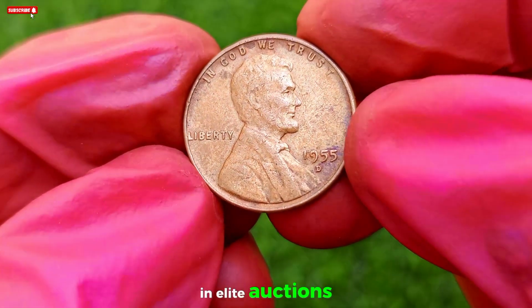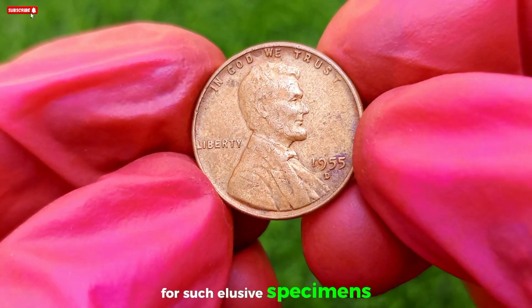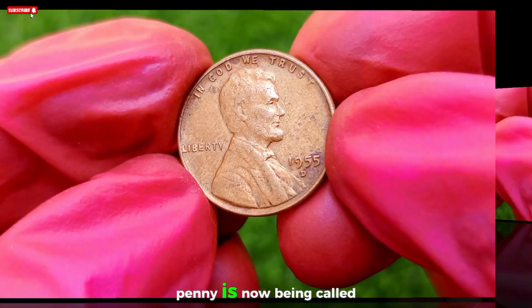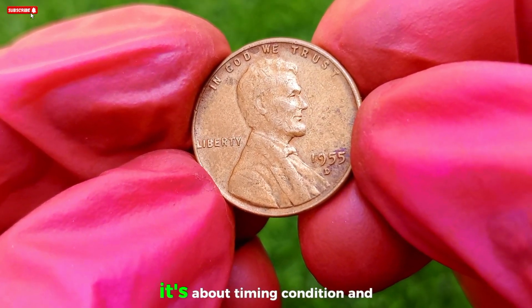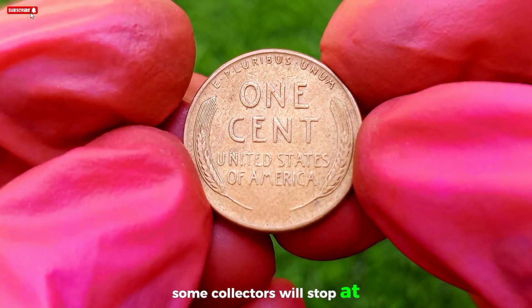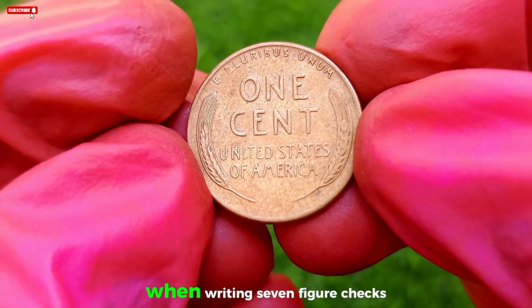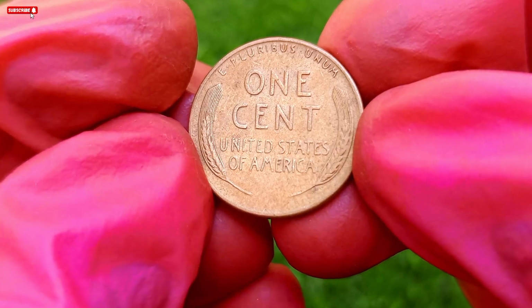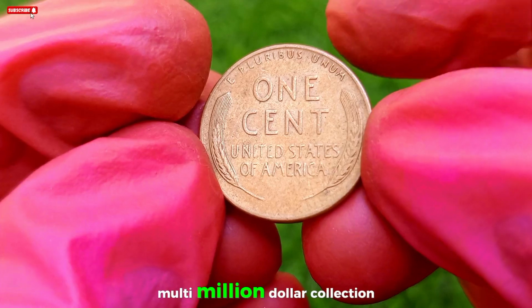In elite auctions, millionaires secretly battle behind closed doors for such elusive specimens. If there's a reason why the 1955 D penny is now being called the hidden fortune coin, it's not just about rarity. It's about timing, condition, and collector obsession. Some collectors will stop at nothing to get their hands on the rarest of the rare. These are the people who don't blink when writing seven-figure checks for coins that most folks wouldn't notice on the sidewalk. Your penny could be the exact piece they're hunting, the final puzzle in a multi-million-dollar collection.